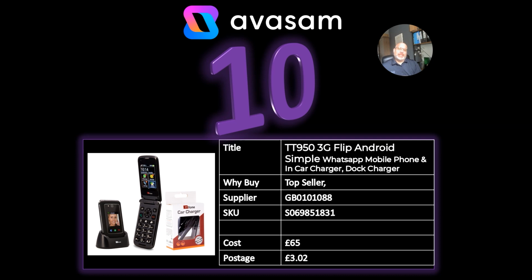Well worth listing these anyway, especially if you're selling other mobility products. They're good quality, they're easy to use, they've still got some of the functionality. My wife's mom is 86 and she's been using this phone with WhatsApp, and it's quite easy to use. £65. This is a bundle that includes a car charger and a dock charger and a SIM card as well. The SIM card's just to allow someone to top up. It's not actually got money on there already, but I think it's a Vodafone SIM card. But well worth having a look at these ranges of phones.